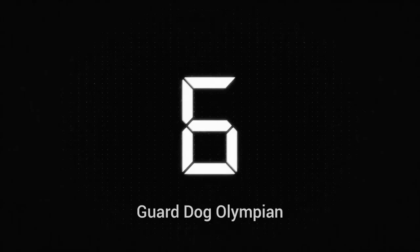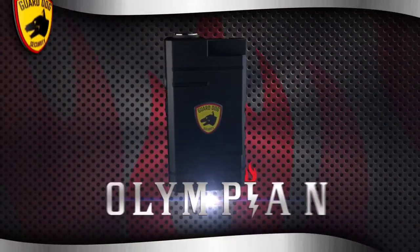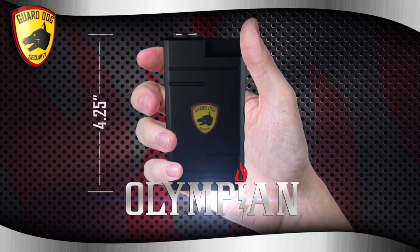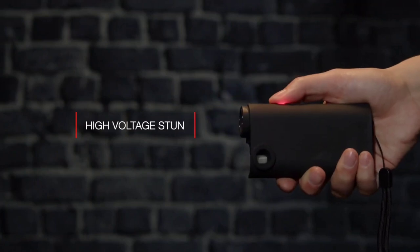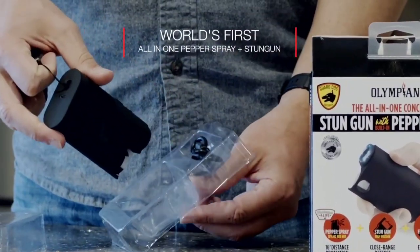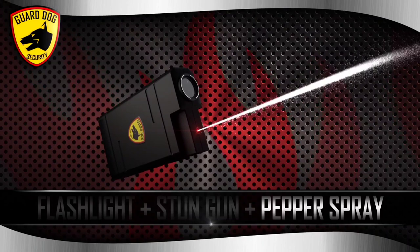Number 6. Guard Dog Olympian. Defying expectations and performing better than the competition, the Guard Dog Security's Olympian presents the industry-exclusive stun gun, flashlight, and red hot pepper spray all combined into one compact handheld design. You no longer need to decide which personal security tool is the best when one device combines all into one. Its single-handed operation also allows the user to stun and spray within milliseconds of reaction time in a high-stress situation.